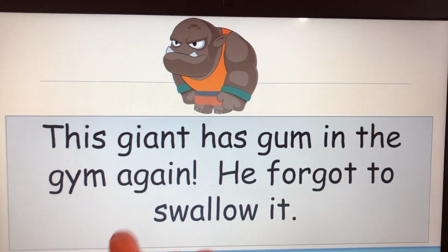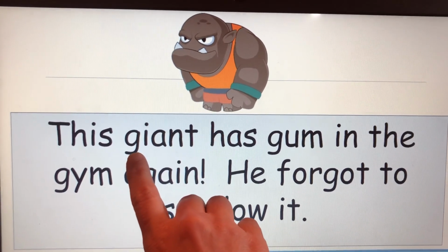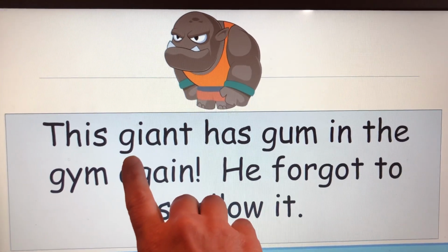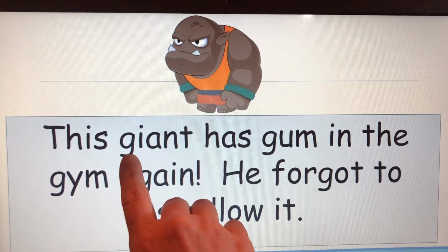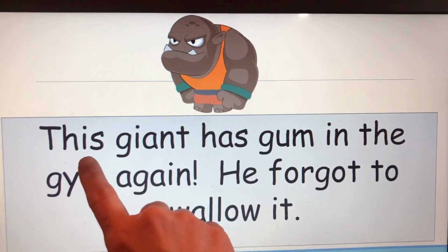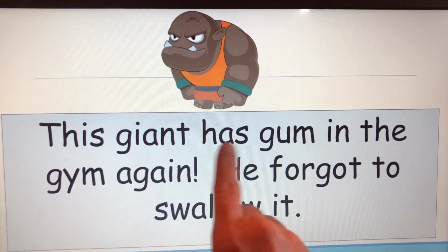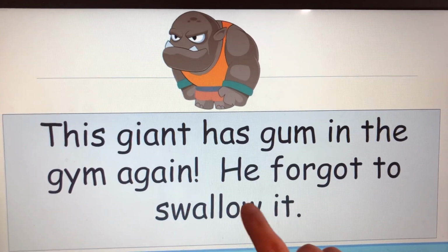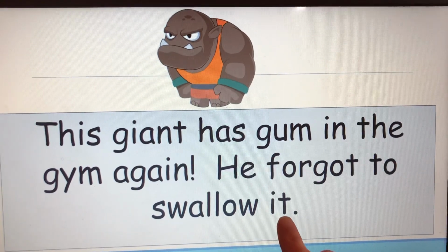In this sentence, we're going to have some words that start with the letter G. Some of the words are going to make the G sound, and some are going to make the J sound, because we've learned in phonics that G can make both sounds. This one actually is going to be the sound J in the word giant. Let's see if we can read this sentence together. This giant has gum in the gym again. He forgot to swallow it.